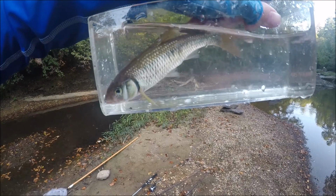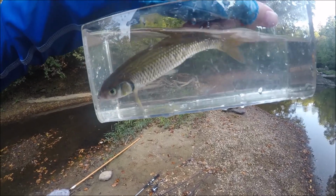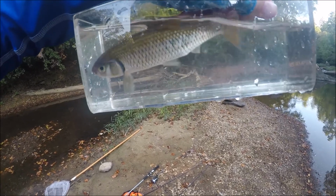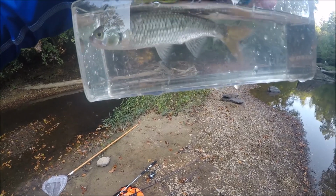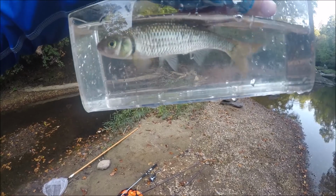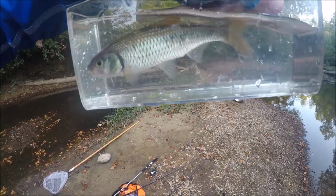It's very interesting, man. Very interesting. He was squeaking at me. He's just got kind of like peach-colored fins, the dorsal and caudal. A little bit of peach on the pectoral. The 2 bottom fins are white. Clear. Alright, interesting.